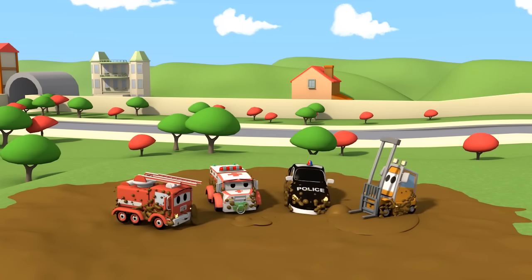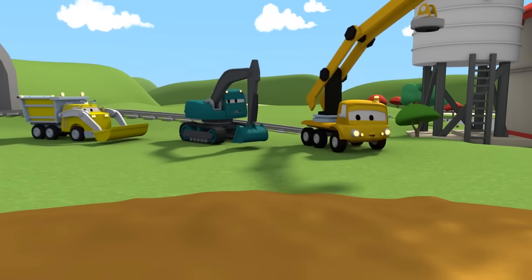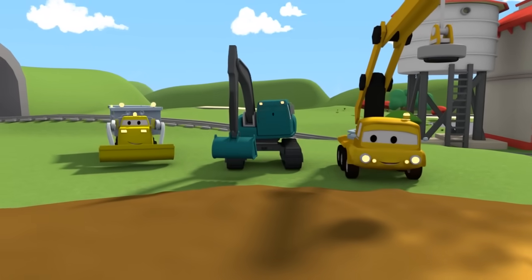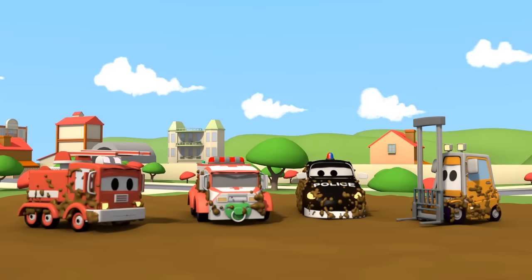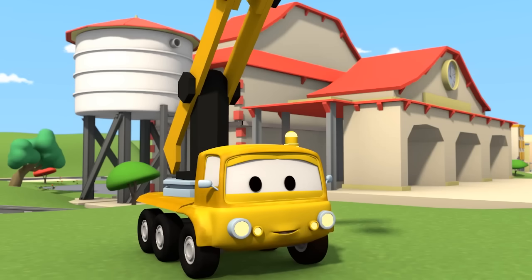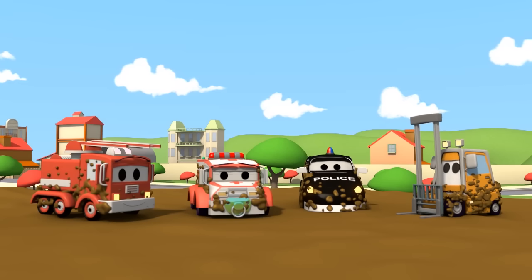Hey there, babies. Hi, squad. Oh boy, what happened to you? Playing in the mud again. Well, we'll have to figure out some way to clean you up. Great idea, Charlie. The squad could build a car wash to get the baby cars clean. What do you think, babies?